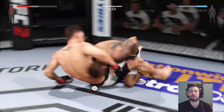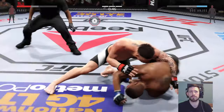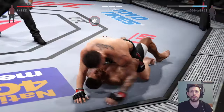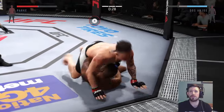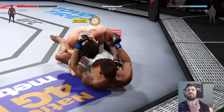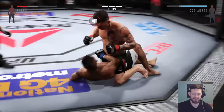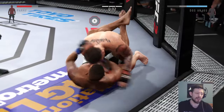1 minute remains in the fight. Bullshit. Great movement on the ground. Perk's got the full mount again. He postures up. Throw a punch. I blocked that. Sanchez gets it back into his guard. She's gonna step right back over. Come on, you stupid game.